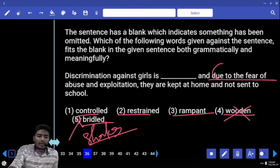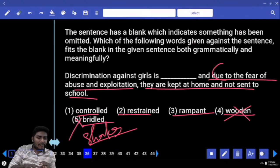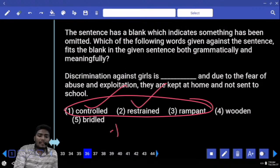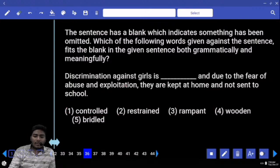And due to the fear of abuse and exploitation, they are kept at home and not sent to school. Now, when are the girls kept at home, not sent to school? When there is no discrimination or when there is discrimination? When there is discrimination, right? So we are referring to one negative case here. Now, controlled, rampant, restrained. Out of these three, controlled and restrained are nothing but positive cases. Discrimination is controlled, discrimination is restrained. Restrained means stopped. When discrimination is stopped or restrained, are the girls kept at home? No.